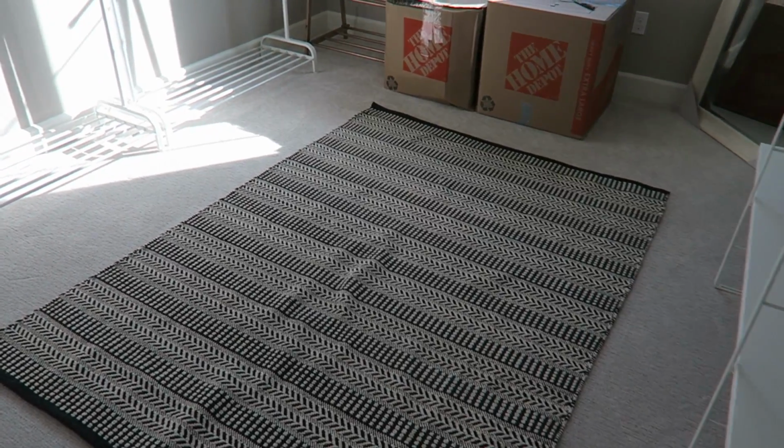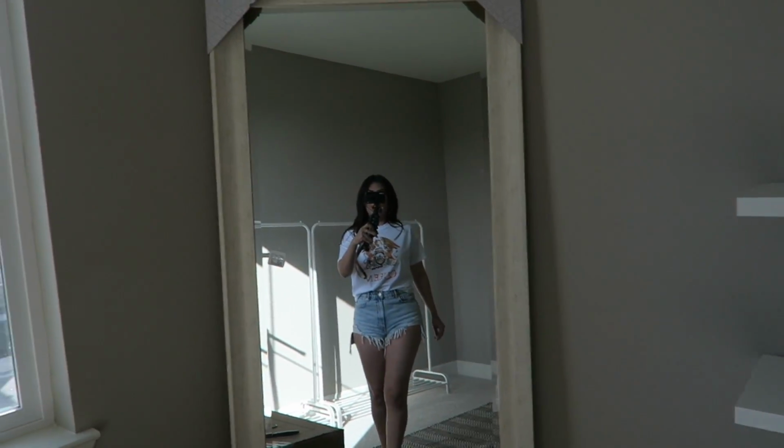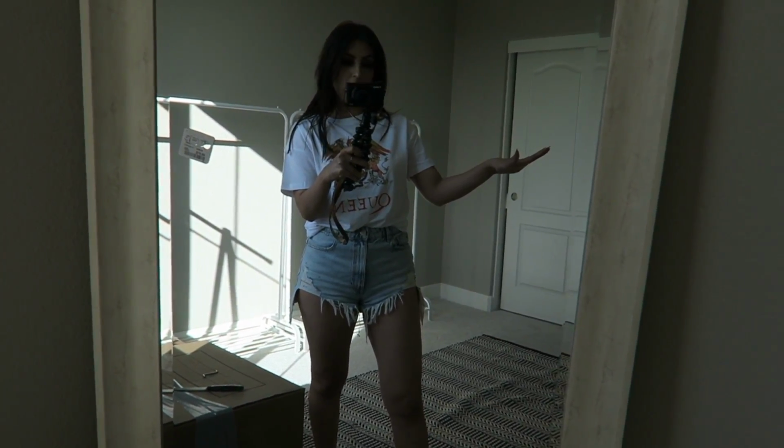I laid the rug down. This is what we have now. The mirror's here. The mirror looks so good. I like it a lot, especially because all the shoes will go here, but you can't see them whenever I take pictures or whenever I take video. You definitely can't see any of that.